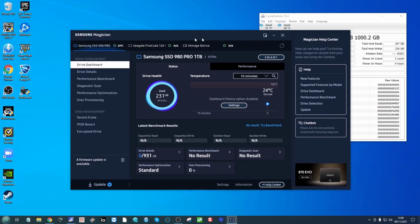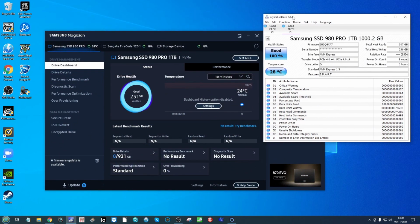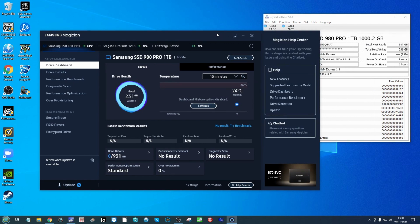The first one is updating the drive's firmware. That's right, this drive here that I ordered and received around about 3 weeks ago already had firmware that was noticeably out of date. Remember, this drive came out a year ago. So it is recommended to download the Samsung Magician tool in order to update your firmware.